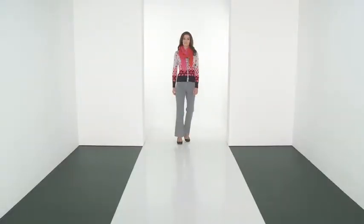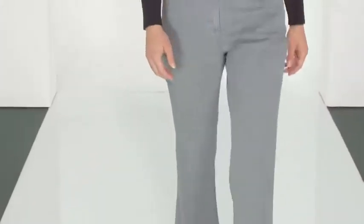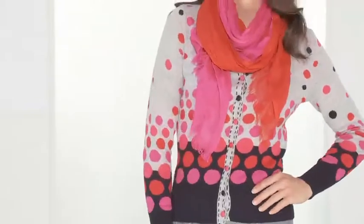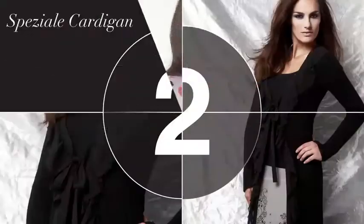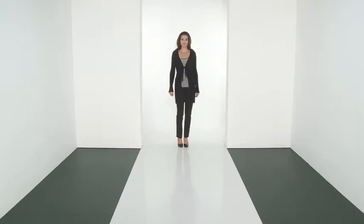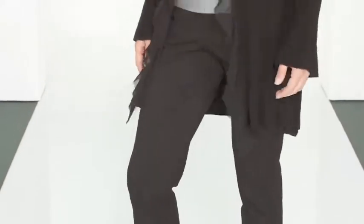This fun spotty cardigan is perfect for a preppy casual look. Team it with grey trousers or one of our pairs of great Roma jeans for laid-back style at its best. Our beautiful Speciale cardigan adds elegance and a touch of glamour to any outfit. Great to wear out for dinner with friends.